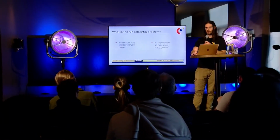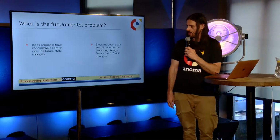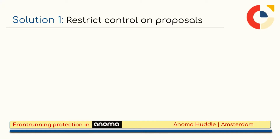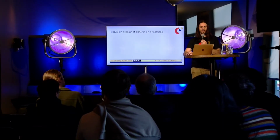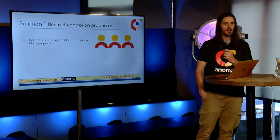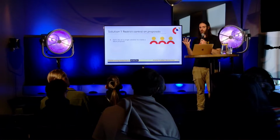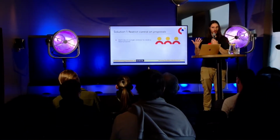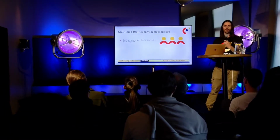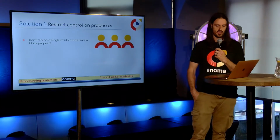Various blockchains have tried to come up with solutions to this problem. Some attack this first point here. You try to restrict control on the kind of proposals that are allowed. Some chains have adopted this. For example, perhaps you don't rely on a single validator to create a block proposal. Maybe you have several validators who get together and have some collaborative means of creating the next block. That way, since you don't have a single person, unless all the people involved in the proposal are colluding, it becomes much harder to create a block proposal that will really benefit you and to do this kind of front-running.